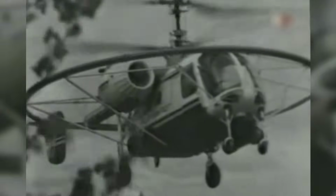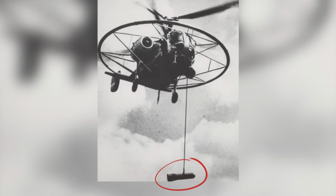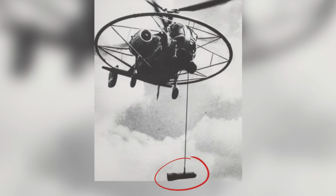A strange version for land surveying had a pulse generator in the cabin and surrounded by a huge hoop. Dangling below was a receiver that was towed in the air. It was essentially a huge flying metal detector.